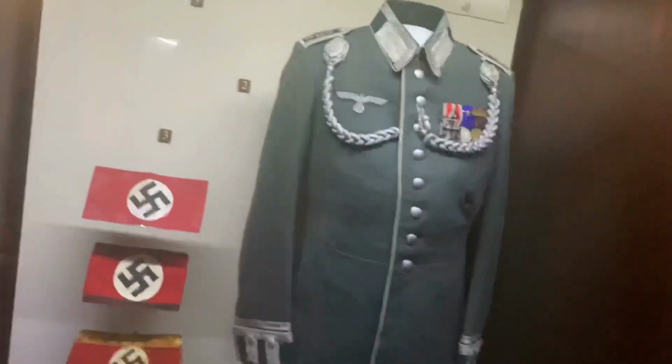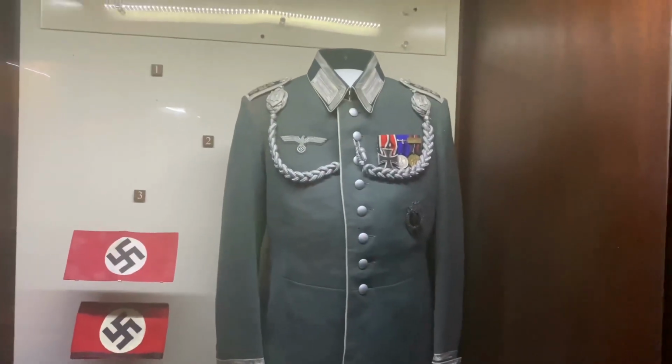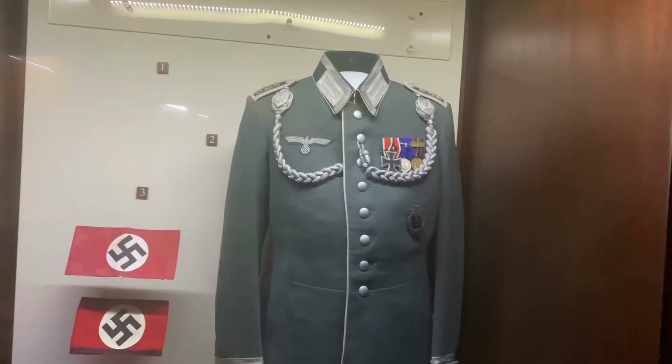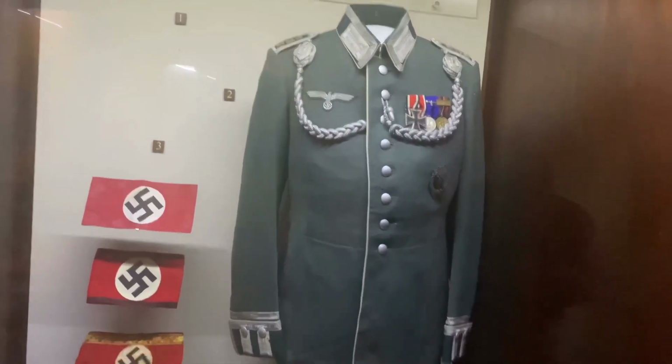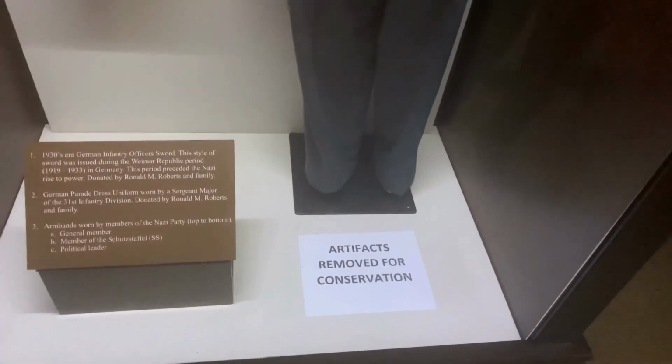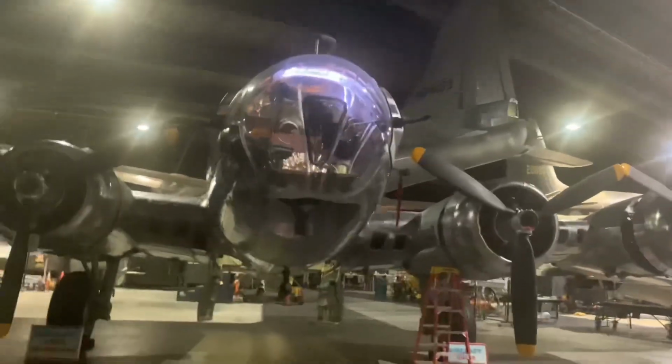Here's a Nazi officer's uniform. The only thing missing is a German infantry officer's sword that they have removed for conservation. How about that? Look at this thing here. I guess that's supposed to be a sight so they can see where they're going to drop bombs. Because this, you see the payload bay doors there are open to drop bombs from it.